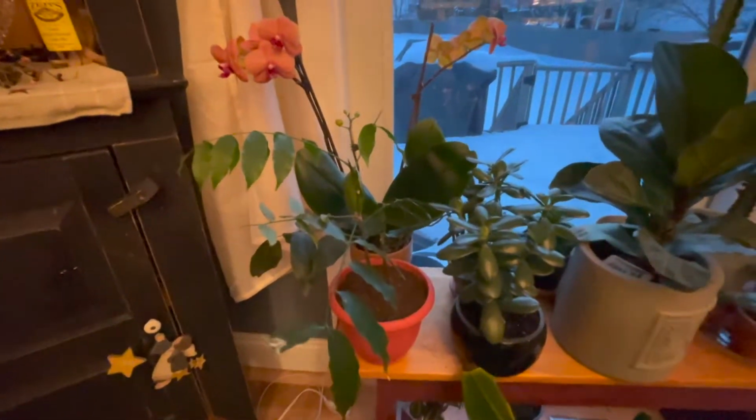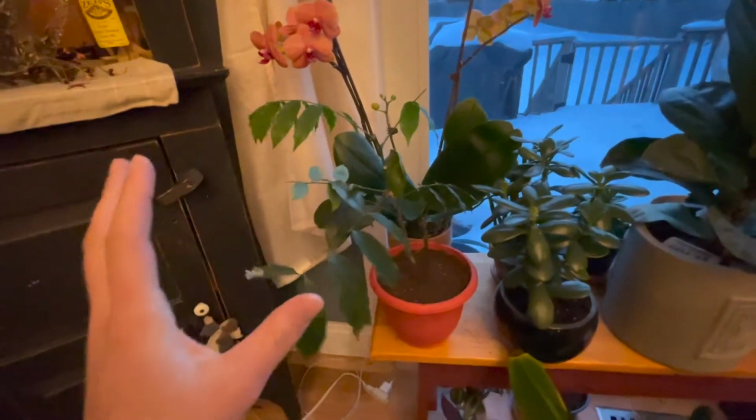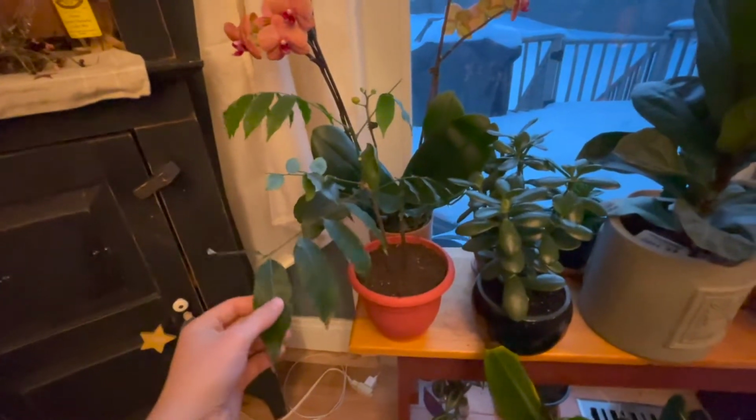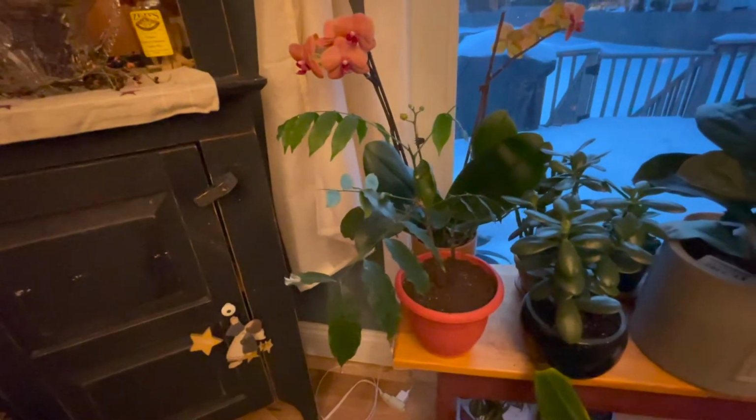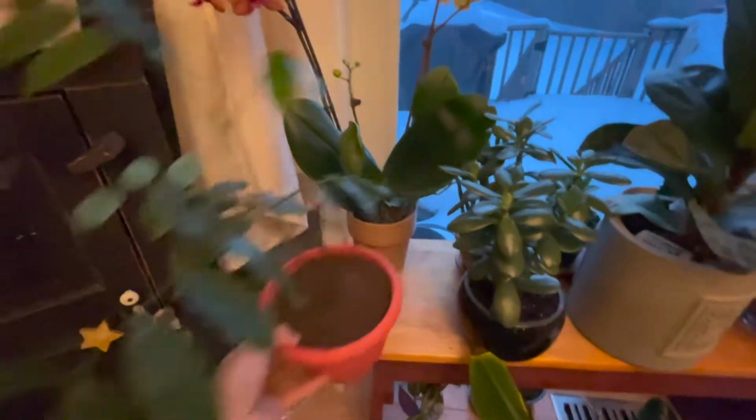But anyways, so first of all, this is one of the other plants that I repotted. This is the ficus that I have. I just did it earlier this week, and it's doing fine. Doesn't really look any different, but I'm sure in the next few weeks it'll do well. So we got this plant behind it.